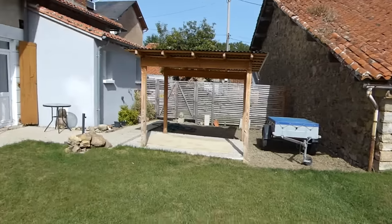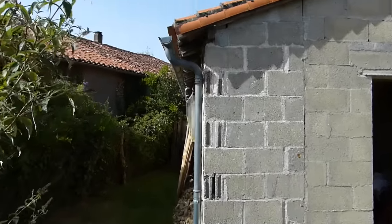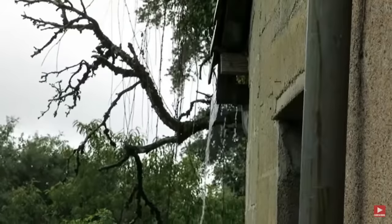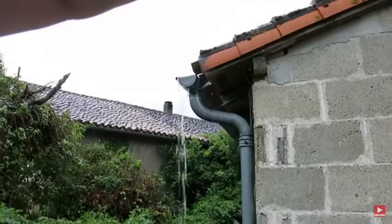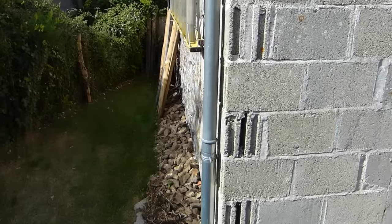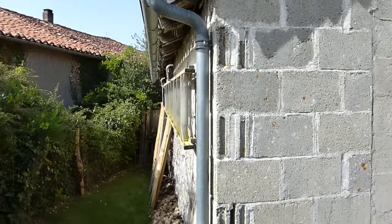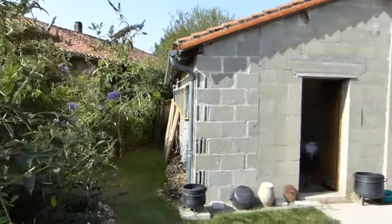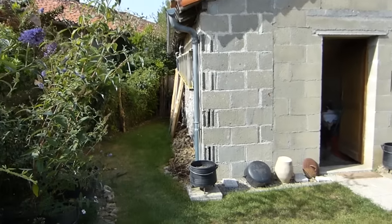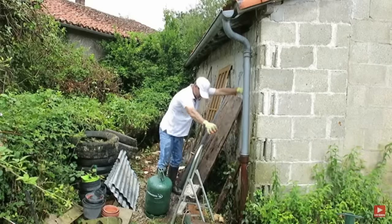So what I discovered was this gutter downpipe. This gutter filled up to the brim, and it just overflowed. That told me that there was a problem with the drainage of this downpipe. So I had to go on a bit of a digging expedition. I dug, and basically I was trying to see why that downpipe was blocked.